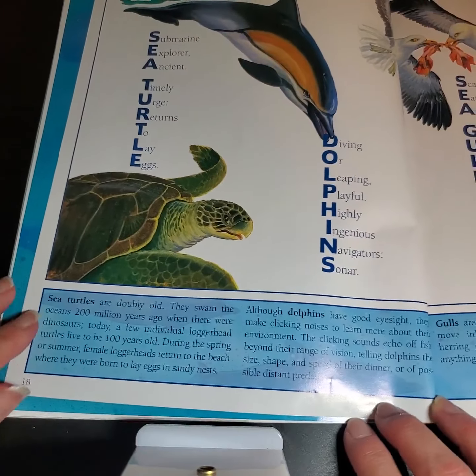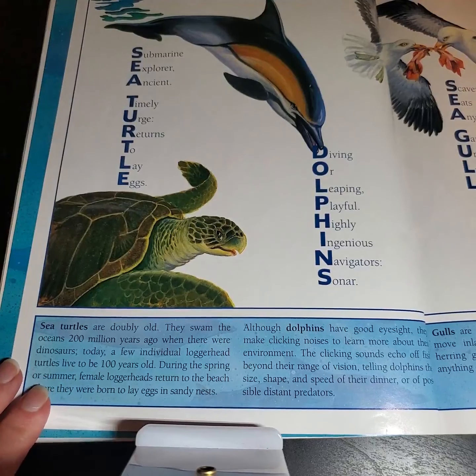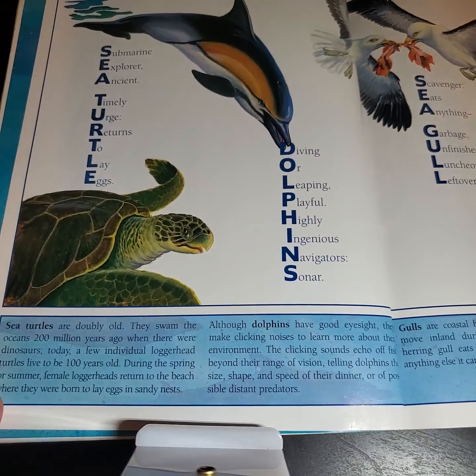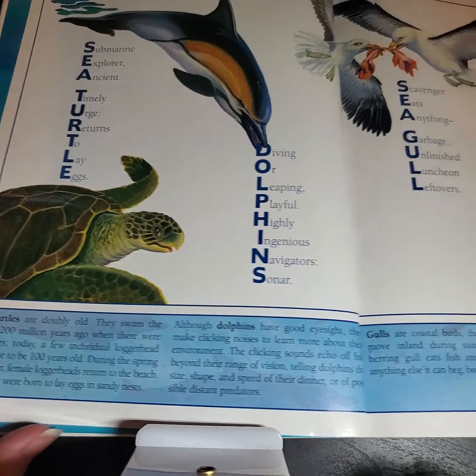nests. Dolphins: diving or leaping, playful, highly ingenious navigators, sonar. Although dolphins have good eyesight, they make clicking noises to learn more about their environment. The clicking sounds echo off fish beyond their range of vision, telling dolphins the size, shape, and speed of their dinner or of possible distant predators.